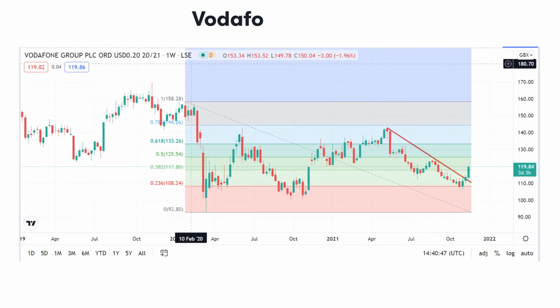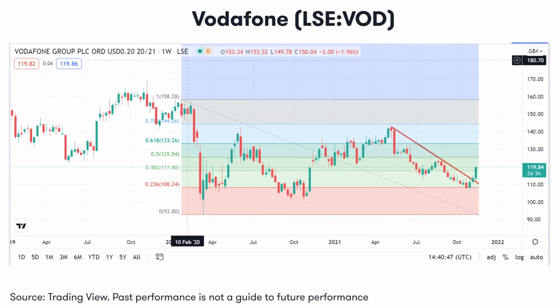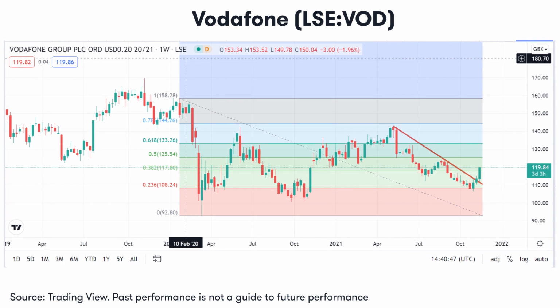Revenue also beat expectations, growing by 5% to €22.5 billion in the first half, thanks to a pickup in handset sales and a resurgence in roaming fees as travel resumes after the pandemic. Taking a look at the chart of Vodafone, we can see that there was a gap higher in a green, large-bodied or marubozu candle on results day.